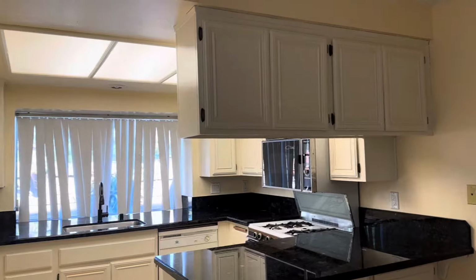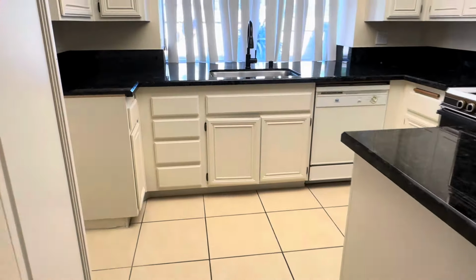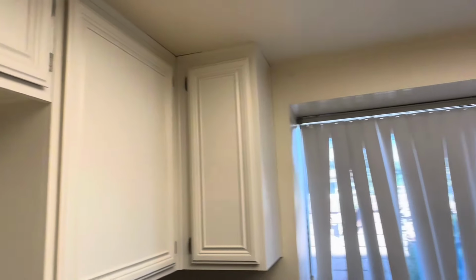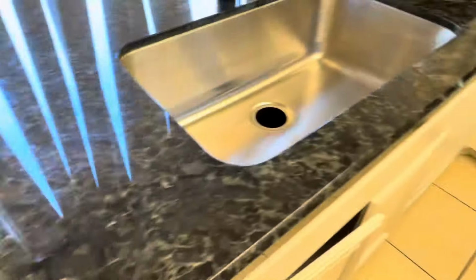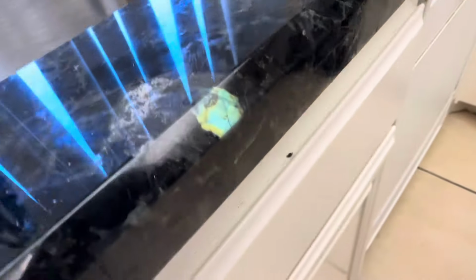So the cabinets are now antique white, and the granite countertops. This is the stove that needs to go bye-bye. Well, it's like 38 years old, but yes, it would look a lot better with poles, but I ran out of money, you guys, so that's not gonna happen right now.